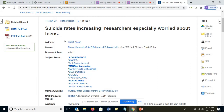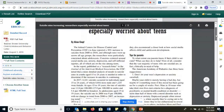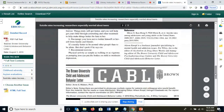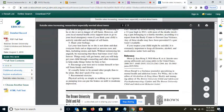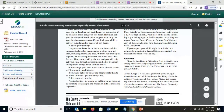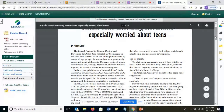You want to see if this source is citing their sources. Usually they'll have a references list or bibliography or works cited. So let's see if they're citing their sources. Usually that'll be at the end. It looks like there's one reference here, so there is at least one reference. That's good. If there were no references, I would be a little bit more concerned.